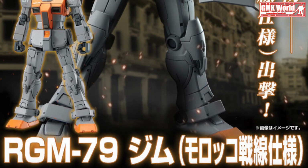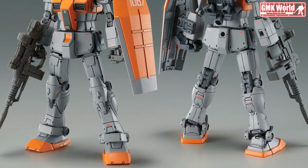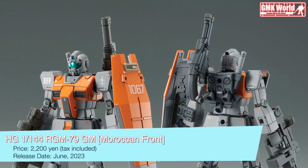Today, we will show you the new Premium Bandai release in June 2023: the HG 1/144 RGM-79 GM Moroccan Front.